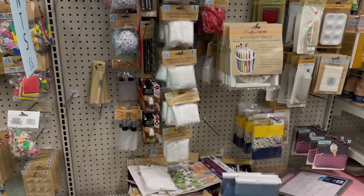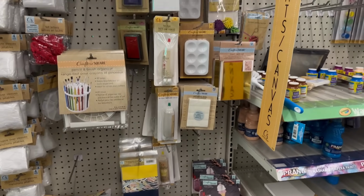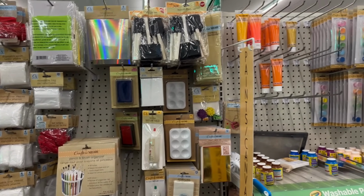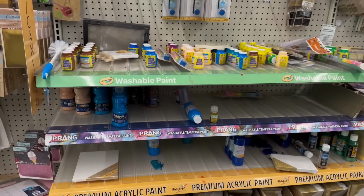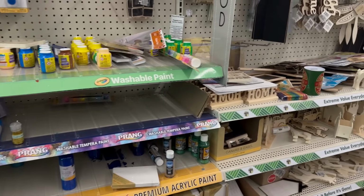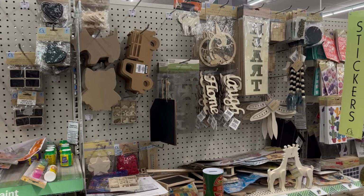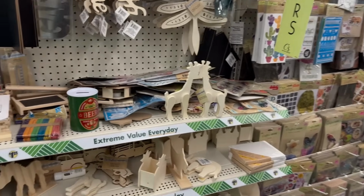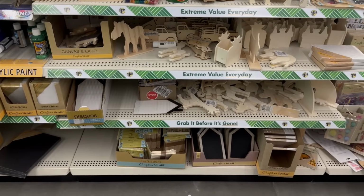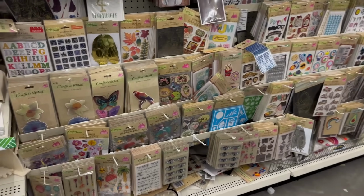Let's see if we could find some awesome finds to get your November shopping list started. So this is a craft area. Oh, how cute is that? They put two giraffes together. And then over here is going to be their stickers.